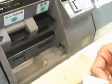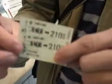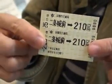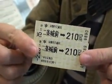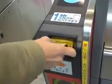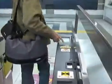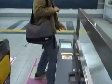So the tickets come up. We have 2 tickets, and this will bring us to our hotel subway station, which is Karasuma Oike. Okay, that's it. Now we're going to demonstrate how to use the ticket. This ticket, arrow pointing up, put inside this box. Then go across and collect the ticket from there.